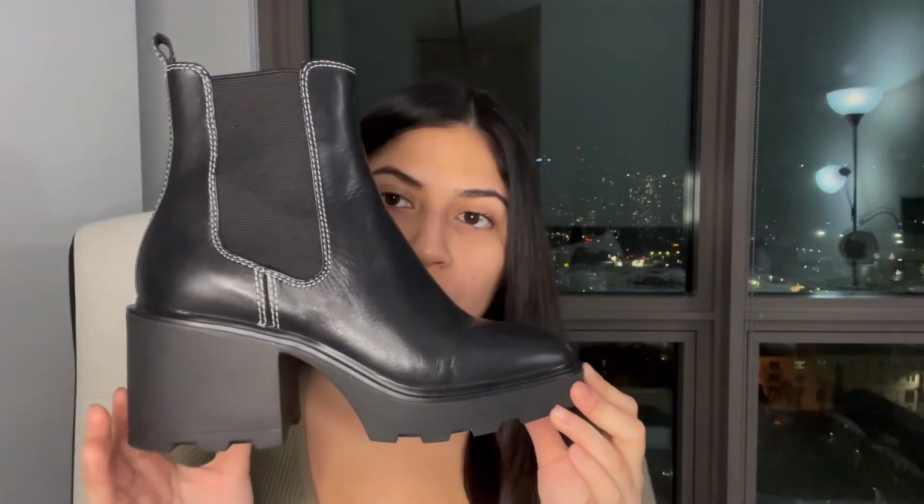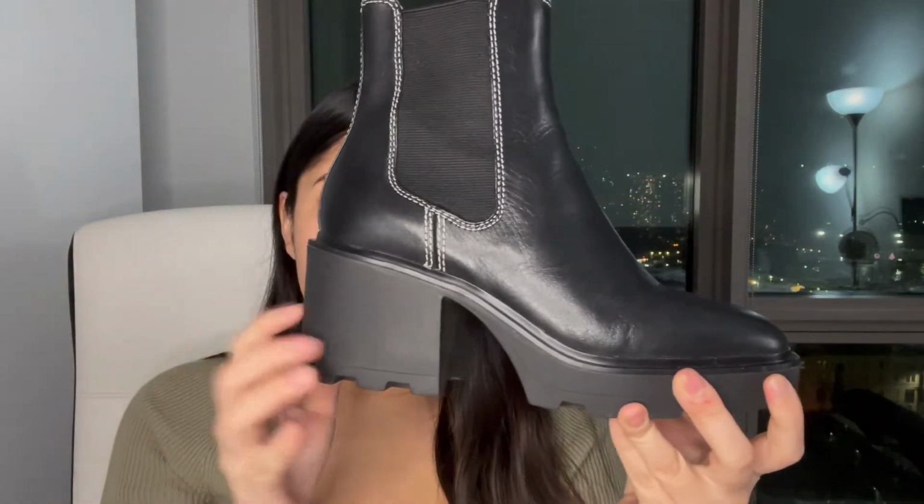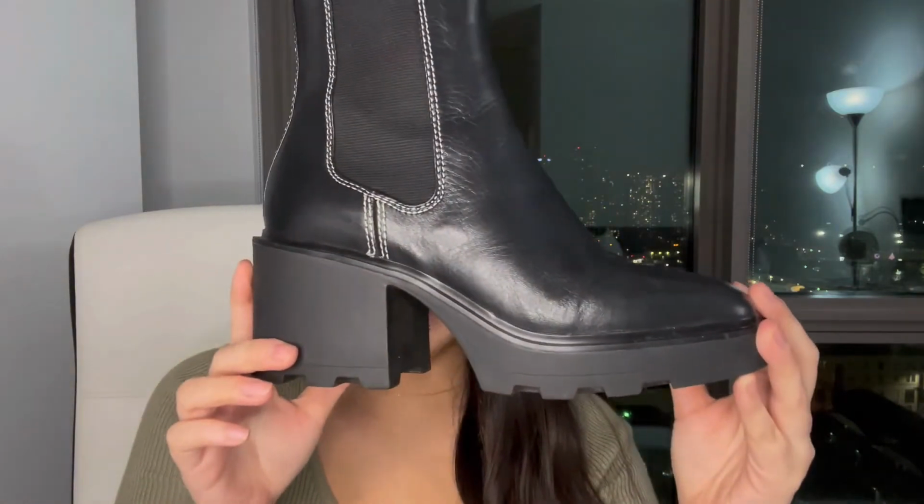which I love, and then it's actually a square toe, and I'm not really into the square toe. I didn't really think I could pull it off, but these boots are great. They're a little bit higher than ankle, and I love the thick heel and that platform style and the square. It looks a little bit grunge and a little bit edgy, which I like, and I feel like it elevates my outfits.